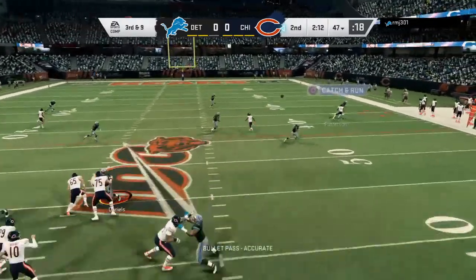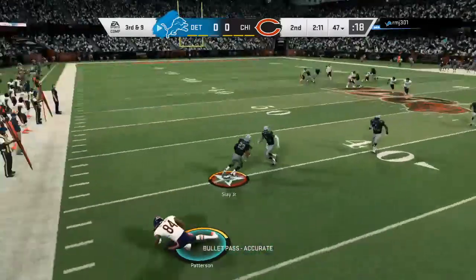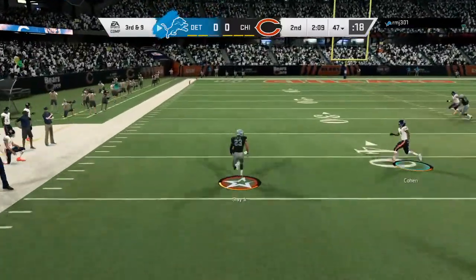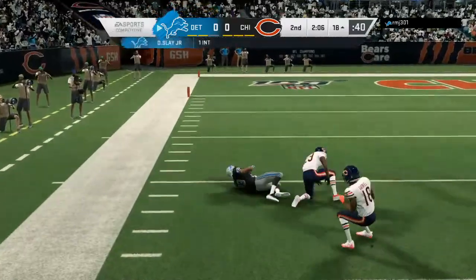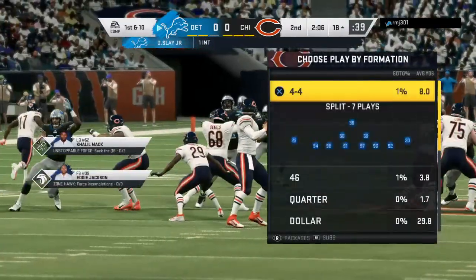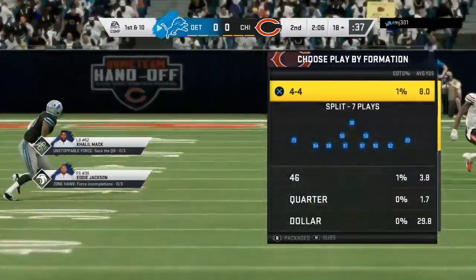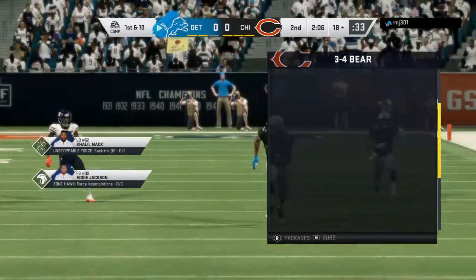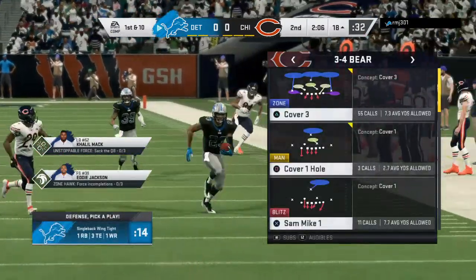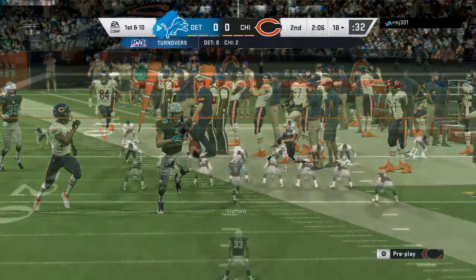On 3rd down, Trubisky. And he fires one that's intercepted. Darius Slay with a pick. And they will be set up now as he brings this thing all the way back inside the 20. Well, that's a drive killer right there. Not a really confident throw either. This one was kind of up for grabs, and it's going to come down in the hands of the wrong team.